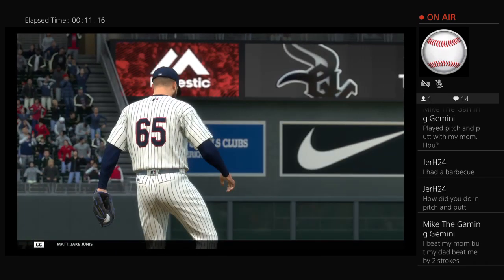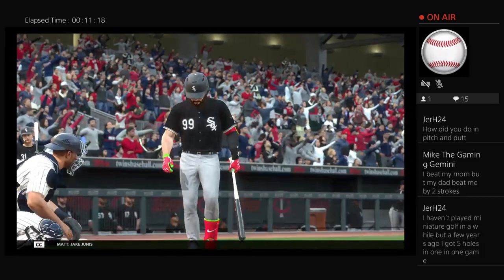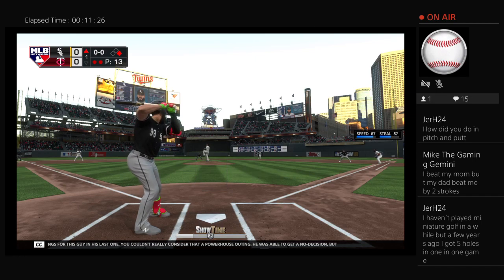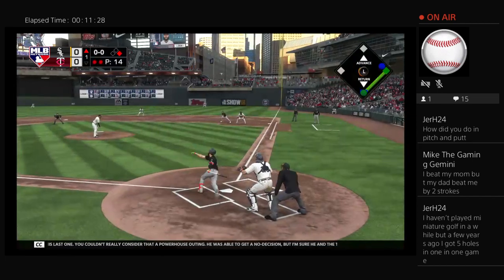Jake Junis is ready to go as he'll be on the mound for Minnesota. Dan Plesac, what's the word on him? Hey, Matt, 5 full innings for this guy in his last one. You couldn't really consider that a powerhouse outing. He was able to get a no-decision.